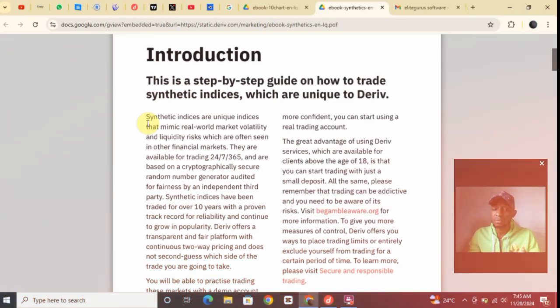They can also be easily manipulated, so you have to know that as well. Since they're not real world markets, they can easily be manipulated. But if you understand the strategy of trading synthetic indices, you can also succeed in trading synthetic indices. They are not affected by news. They are not affected by time. You can trade it anytime, 24 hours. Anytime you enter your chart, synthetic indices is available for you to trade.